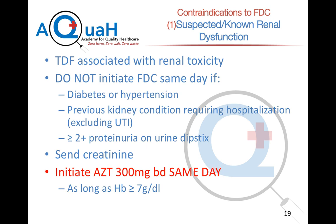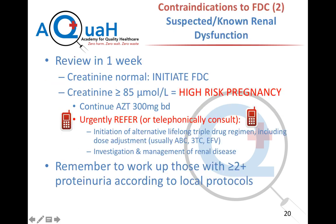Where you suspect that there might be renal dysfunction, especially in patients who are diabetic or hypertensive, those with previous kidney conditions, or those with high protein in the urine, we would delay the start of triple drug therapy. We would collect blood for creatinine and then initiate them on AZT 300 milligrams the same day, as long as they are not anemic. As soon as the results are ready, or within 1 week, if the creatinine is normal, we would initiate triple drug therapy containing TDF, FTC, and efavirenz.